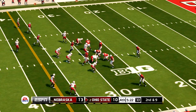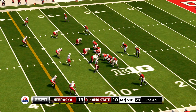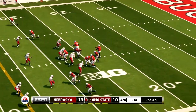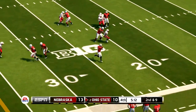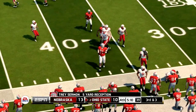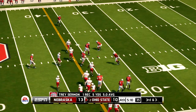Mike 3. Combo. Kill. Motion, I got one. Here's a screen pass. Gets it to the back. Out of bounds at the 33-yard line. That's a gain of 5 on the play.